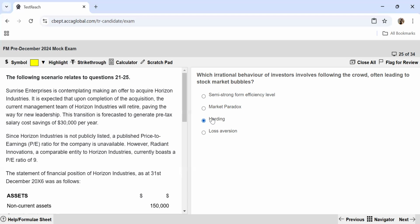Semi-strong form efficiency, these are the different efficiency levels of the market. You would have studied about that. Market paradox, loss aversion, these are all concepts of behavioral finance, which I hope you would have studied. So with this, we are through with this scenario, Section B scenario, Sunrise Enterprises.